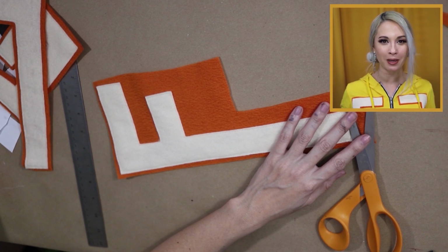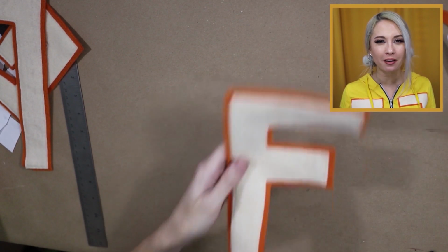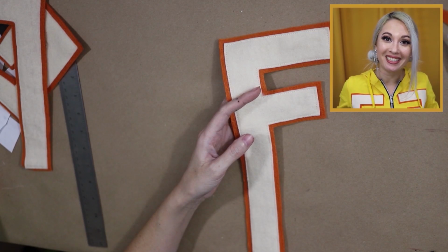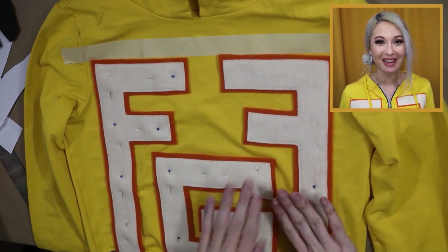I'm just gonna eyeball it, but you can be more precise if you use a ruler and a washable marker. This might actually be a little bit thinner than 1/4 of an inch, but I'm just going with whatever looks right to my eye. Do whatever looks good to you. Next, I'm lining up where my letters should go and pinning them down. Be extra careful when you sew not to sew the back.